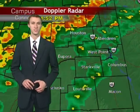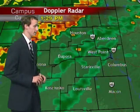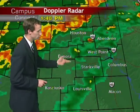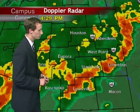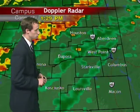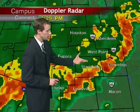Well, today is the first full Monday of April, and it's been somewhat of an active one as far as weather is concerned. If we look at our Campus Connect Doppler radar, we'll see kind of a tattered squall line moving through the Golden Triangle area. Right now, for the most part, it's in the southern and eastern parts of Oktibbeha County, pushing off towards the east throughout Lowndes County and into Alabama over the next couple of hours.